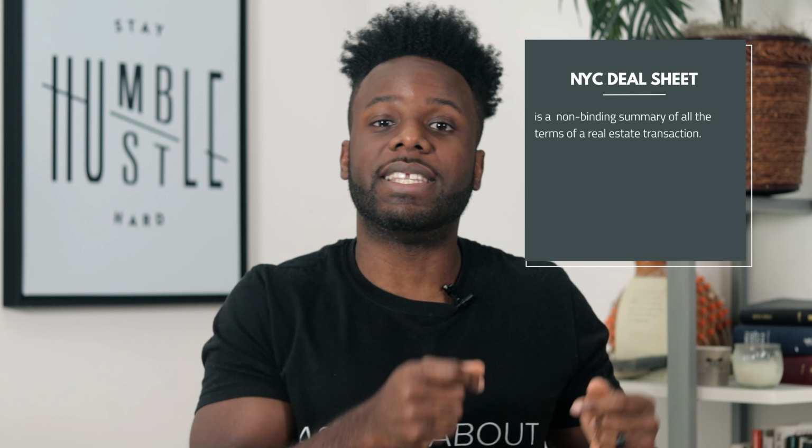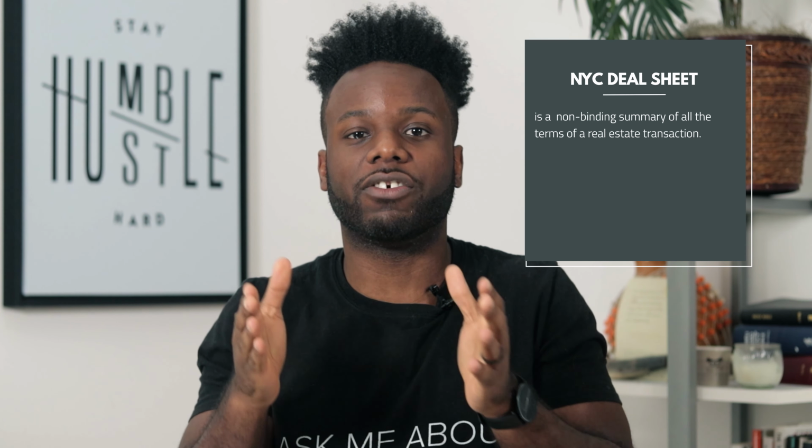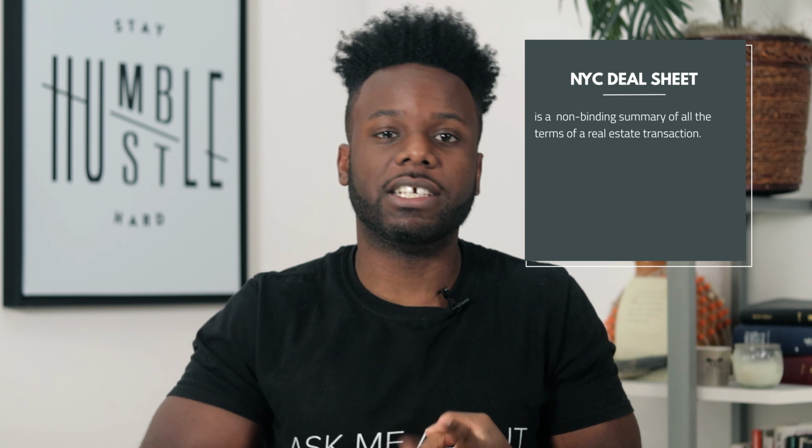New York City deal sheet. A real estate deal sheet is typically prepared and circulated once there's an accepted offer on a property in New York City. The deal sheet itself is a non-binding summary of all the terms of a real estate transaction, such as the price, contingencies, and the amount of financing. The deal sheet also contains information of the buyer, the seller, listing agent, buyer's agents, both real estate attorneys, as well as the managing agent if the unit is a condo or a co-op building.